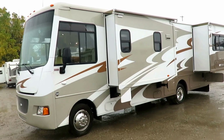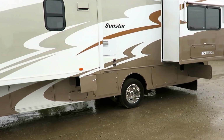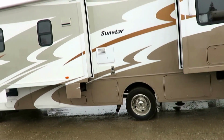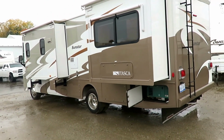We're on a Ford chassis with the Triton V10, which is a power plant I love. We actually have some of that in our own F350 service trucks, because the only thing you ever have to do with that is change the oil and maybe swap a filter here and there. It's as close to bulletproof as anything can get with a lot of power.